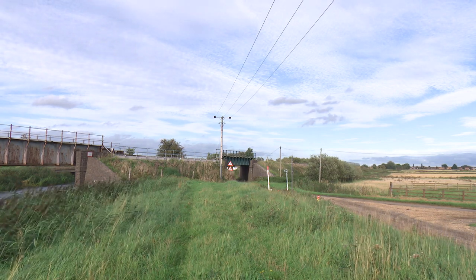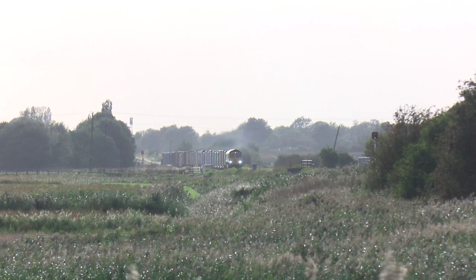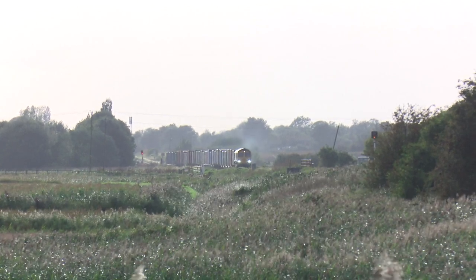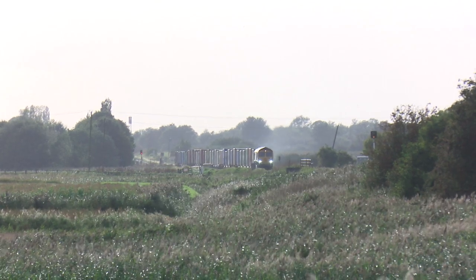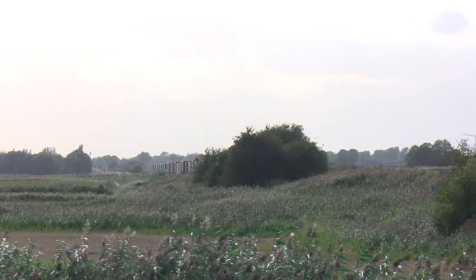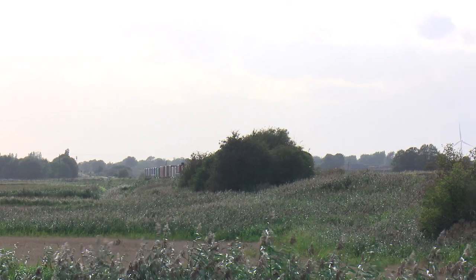By now, the strong wind was making filming quite difficult. This late afternoon shot shows 66705 heading east, with train 4L07, the 1414 Birch Coppice to Felixstowe. The time was exactly 6:15.